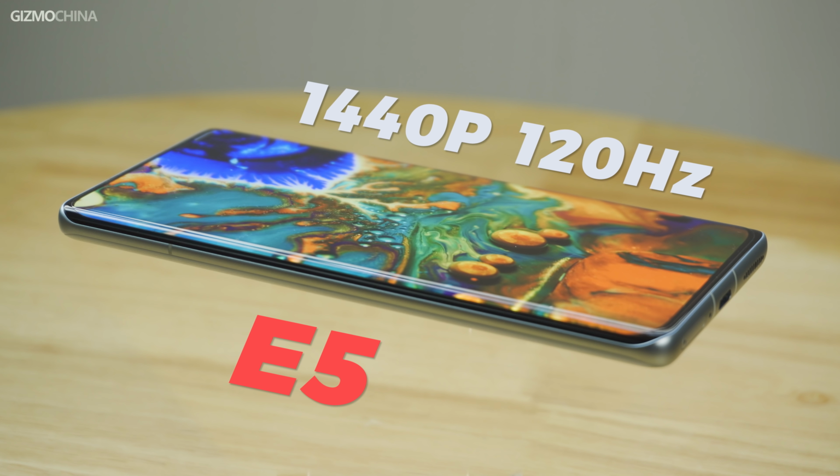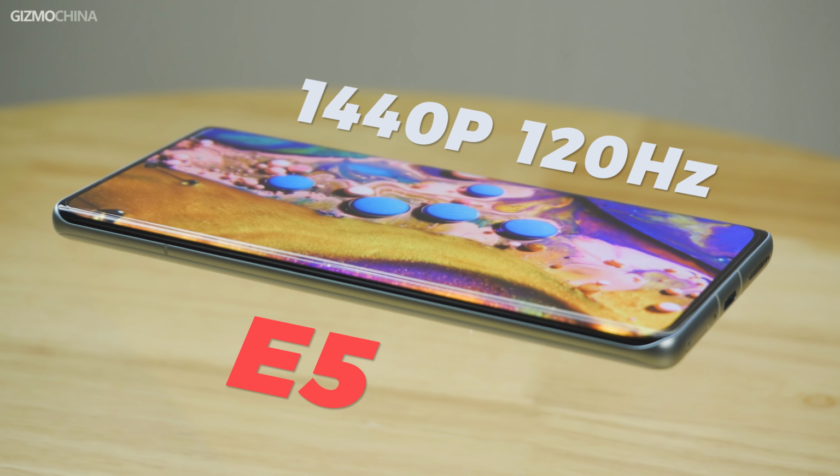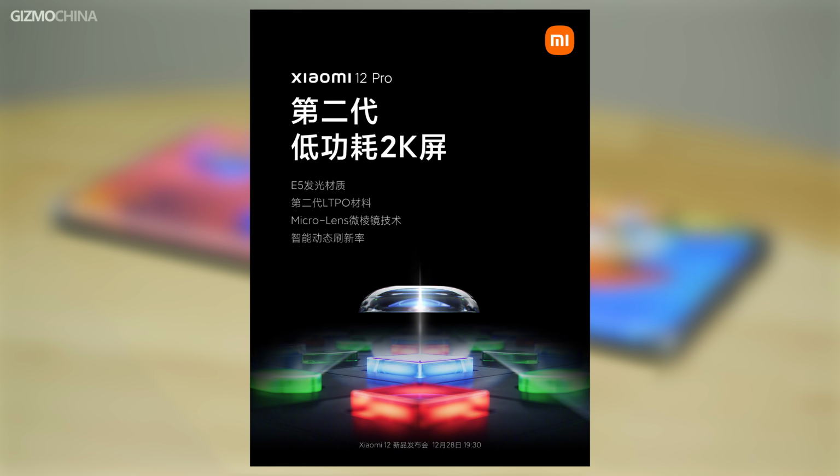We all know that Mi 11 comes with a very good screen. The screen of the Xiaomi 12 Pro is upgraded on top of that. Not only does it keep the 1440p resolution and 120Hz refresh rate, but it uses Samsung's E5 material. Plus, the micro lens technology enables the Xiaomi 12 Pro to be more power saving.